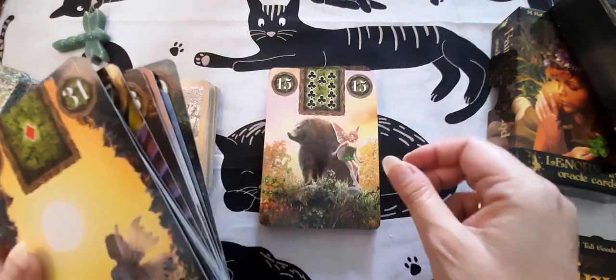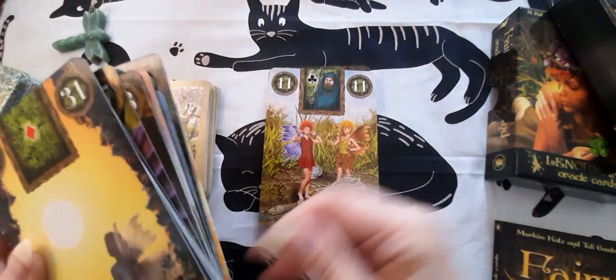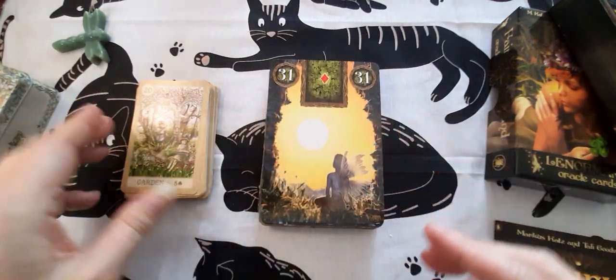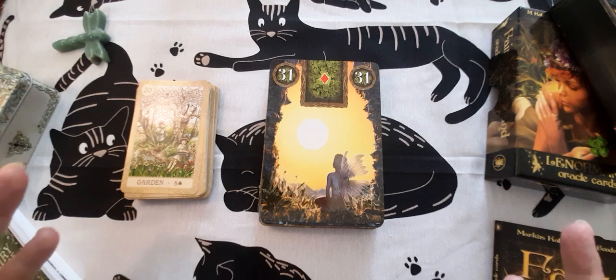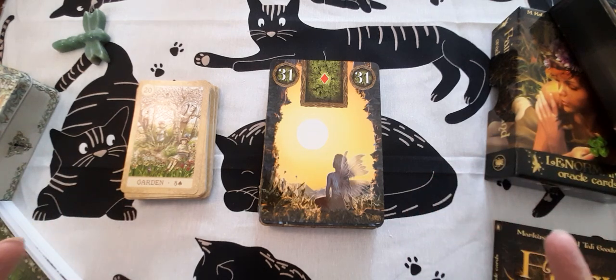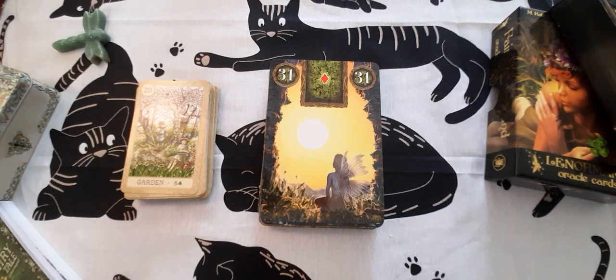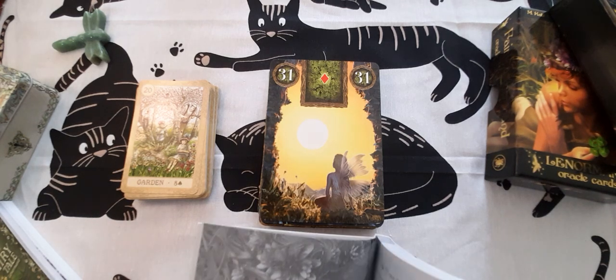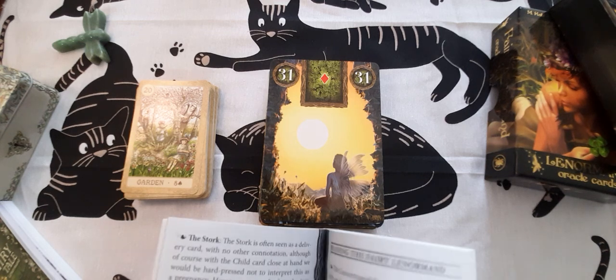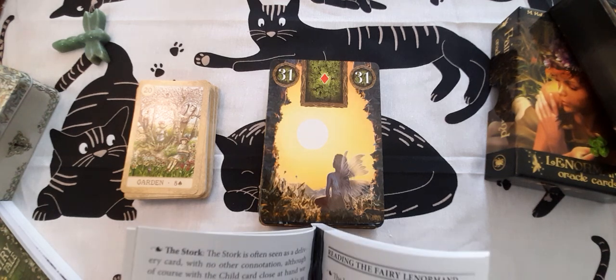I know some people have done tutorial videos on how to learn to read Lenormand, how to do a spread, how to do a grand tableau, I suppose it is, isn't it? But I haven't really got round to looking at any of that.